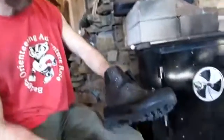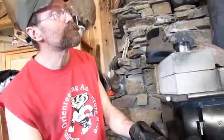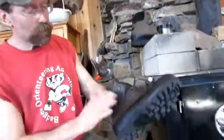I got another pair. I had a pair of Mountain Extremes, the taller ones, and after many years, they saw the extremes. But I really love these boots.